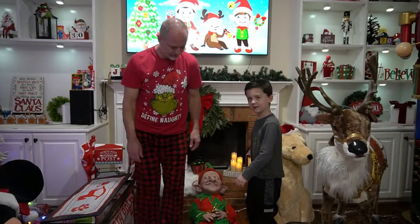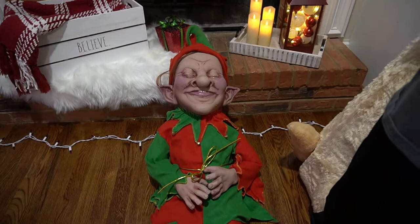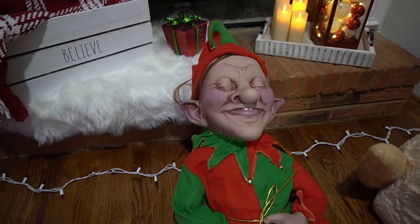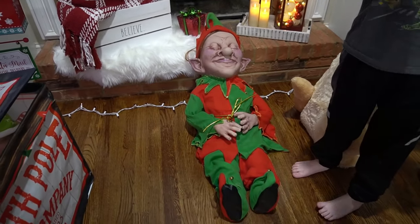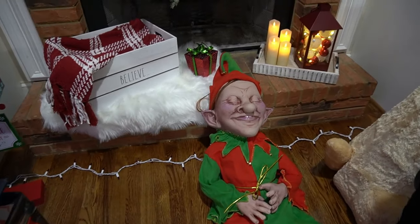Yeah. And it's Snoozy the Elf. He's here snoozing away. This is from Distortions Unlimited. And he is a static prop, but he is amazing and we love it. We're gonna modify him so his tummy goes up and down when he's sleeping. And this is his demo.